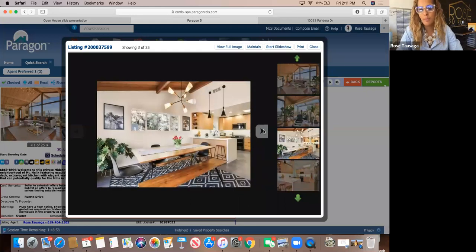There's been so many upgrades here. I will go over just a few of the upgrades the sellers have done since they've owned the home, but you will see that awesome, beautiful, what is it called? Endless quartz countertop that was just recently done within the last 3 years of them owning the home. You have all brand new light fixtures. Again, these are all upgrades that the sellers have done on the property to make sure that it would be really, really nice to show.